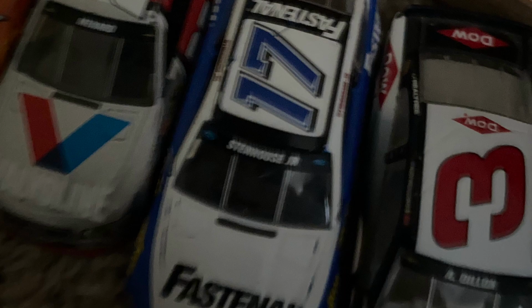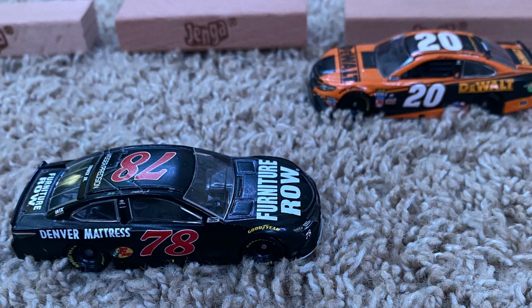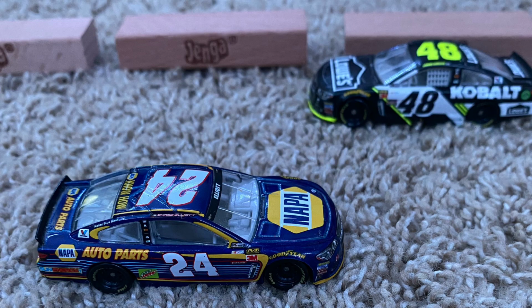And then Ricky Stenhouse coming off a big win in Talladega the week before. Let's take a look at the starting lineup for tonight's event. It would be Kyle Larson on pole, starting next to Kevin Harvick. Row 2, Matt Kenseth with a good qualifying effort next to Martin Truex Jr. Kyle Busch and Denny Hamlin in row 3, two teammates.